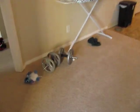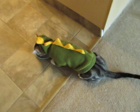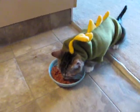And we have her other costume somewhere. Oh, here it is. This one is a zipper one, but still too big for her right now. We have a red one, a doggy one, but she doesn't fit in anymore. So cute.